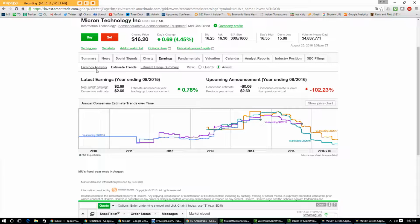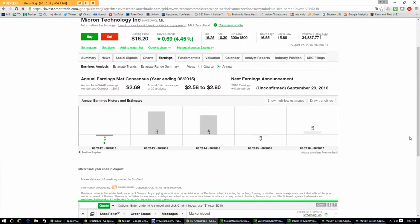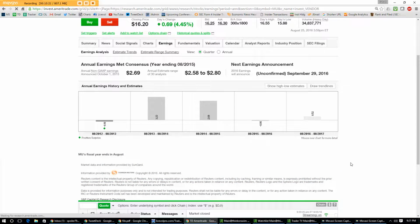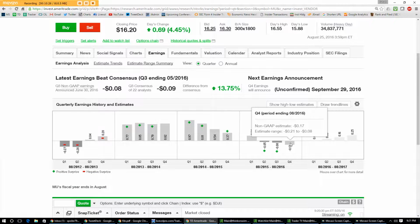Now, if I go to the right here, earnings analysis, you'll see in the quarterly analysis the consensus for Q4, which is going to be the period ending August 2016, which will be announced in late September. The consensus is expecting a loss of 17 cents. That's the consensus right now. And then the following quarter, which is the November quarter, they're expecting a profit of 2 cents.